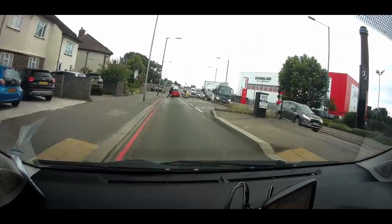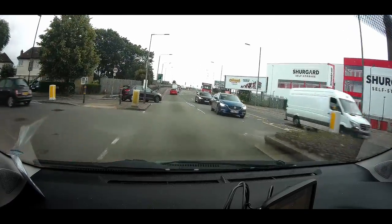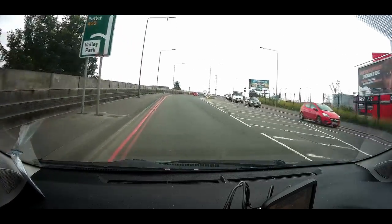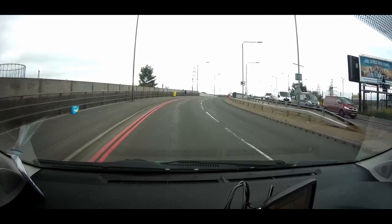And then after a few hundred yards, the sat-nav asked him to keep following the road ahead, and on the Purley Way bridge he is joining the left lane. Obviously, as a general driving rule, you have to be driving on the left lane.